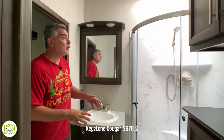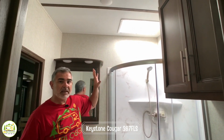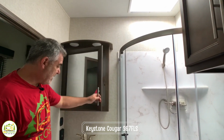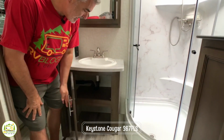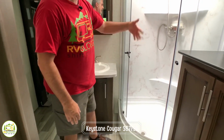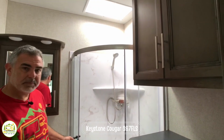Now in this bathroom, it's got a super tall ceiling, lots of light from the skylight coming in, and it's really spacious in here. Of course, you have an oversized medicine cabinet down below that, good sized sink, and tons more storage space under the sink. And then a corner shower. I don't have to jump in here and show you the headroom because there's tons of it. Nobody's going to be that tall.